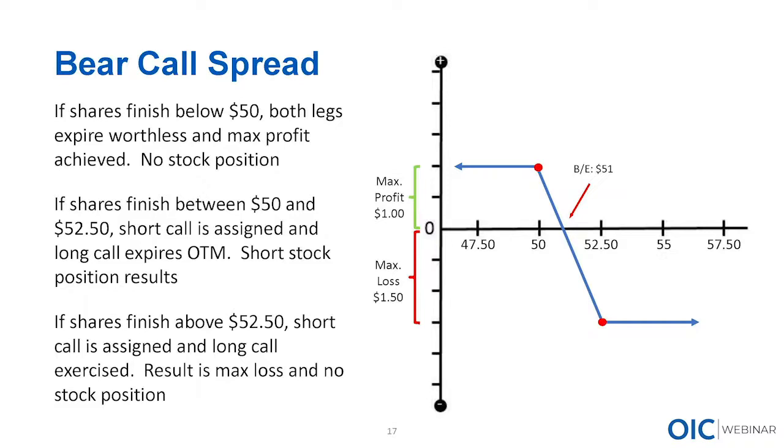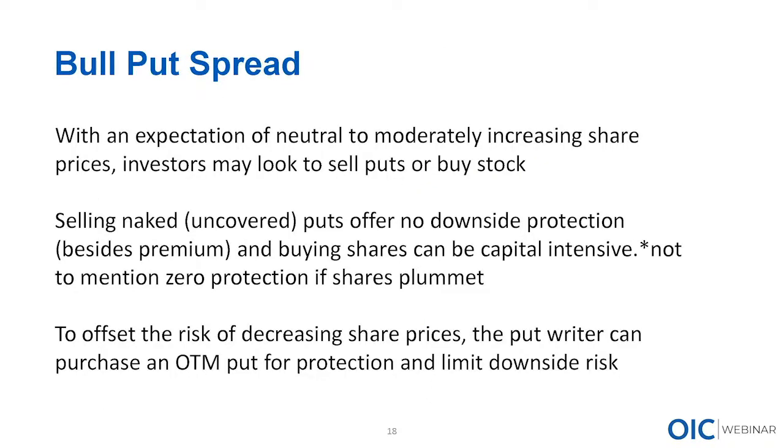Now, so that's the bear call spread. Let's take a look at the bull put spread and how that works. Bull put spread, here's our situation with an expectation of neutral to moderately increasing share prices. Again, we're selling options, so we have that motivation for income. We might be looking to sell puts or buy stock. We can certainly sell naked puts, but that's not going to offer us any downside protection.